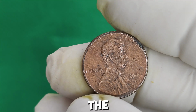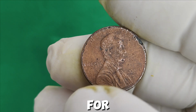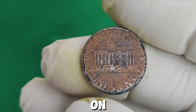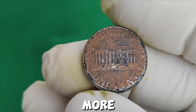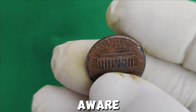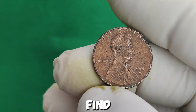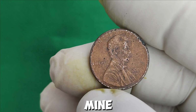The future of the 2001 D Ultra Lincoln Penny. So, what does the future hold for the 2001 D Ultra Lincoln Penny? Well, as time goes on, the rarity of these coins will only increase. As more and more collectors and investors become aware of the value of this penny, it will likely become even harder to find. If you're lucky enough to own one, you could be sitting on a gold mine.